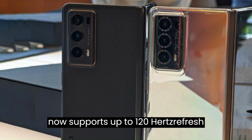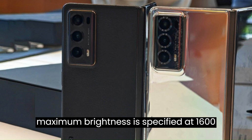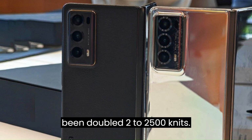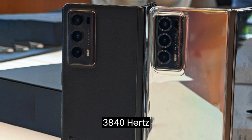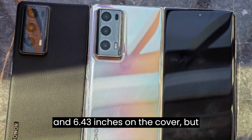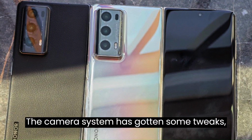The internal one now supports up to 120 Hz refresh rate, 90 Hz on the Versus, and maximum brightness is specified at 1600 nits, 800 nits on the old model. The cover display's claimed brightness has been doubled, to 2500 nits. Both are LTPO OLEDs, of course, and feature 3840 Hz PWM dimming. Diagonals remain unchanged at 7.92 inches on the foldable panel and 6.43 inches on the cover, but the aspects have been slightly tweaked. The camera system has gotten some tweaks too.